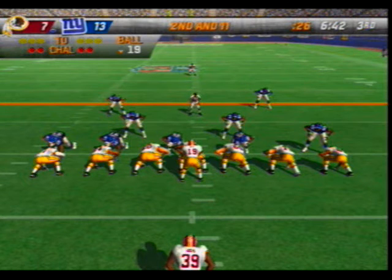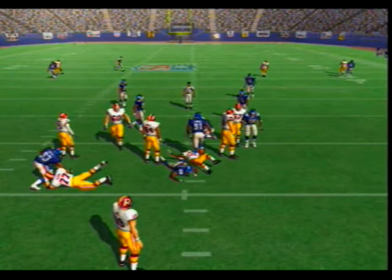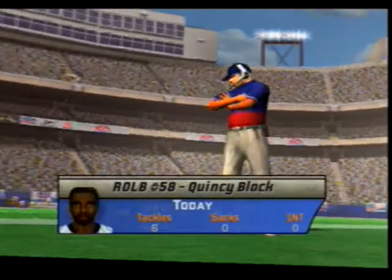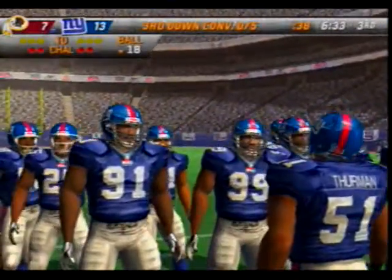Number 39, the lone back. Hands it off to the back. Dropped in the backfield for a short loss. Trying to find some room in the middle, but there was no place to go. Brought some extra guys up on the run blitz. They got penetration, and they shut the play down.